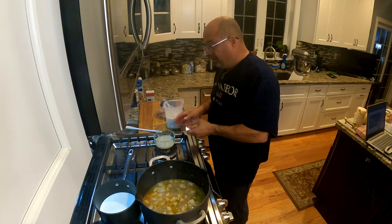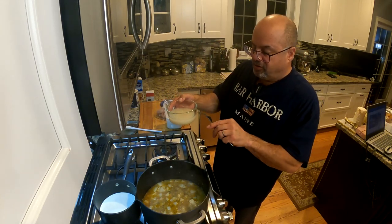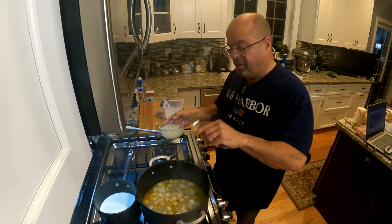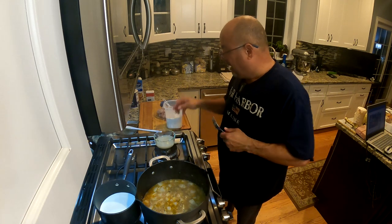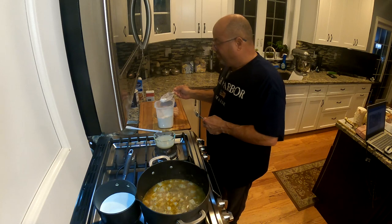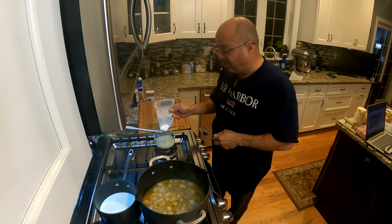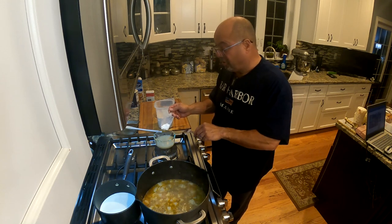They need more time. But what I wanted to show you was, all right, so I used about 3/4 of the clam juice I put into here. The little 1/4 cup, I added it to this mix. And this is going to be my roux. And I am using a good tablespoon or so of flour to make this. And this is going to be my thickener.